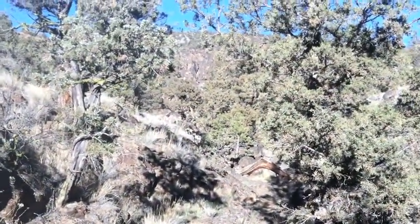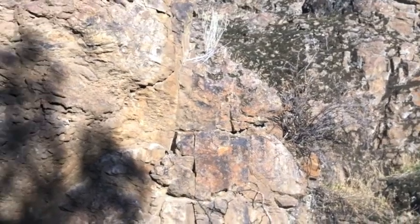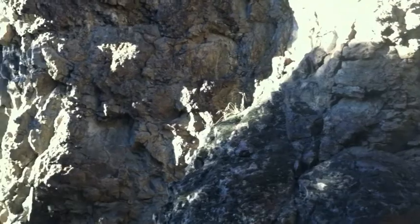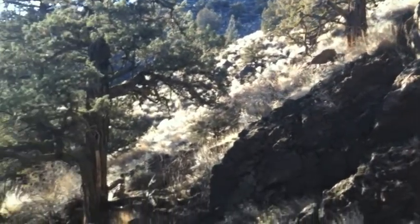Like right in here. Which means it stays pretty moist in here. But so far it's dry. But I'm thinking that if I keep following this thing up, there's a good chance that there might be a little spring up there. All right, so I've been hiking up this canyon and I've kind of come to an end here. You can see I'm pretty much totally boxed in this little box canyon.